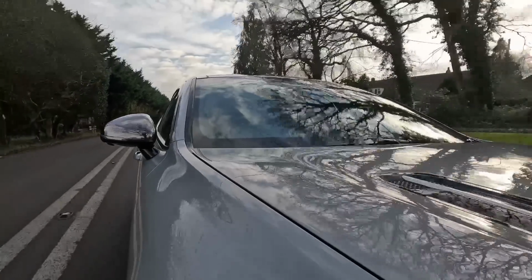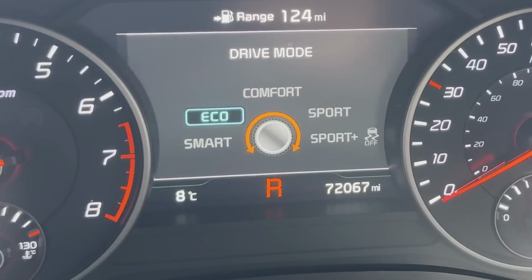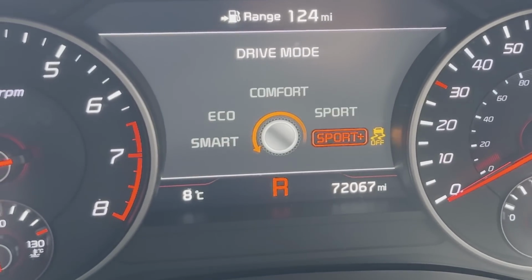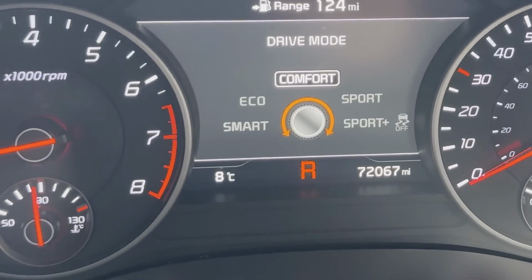But what is it actually like to drive? Well, the whole time the cameras have been rolling, it has been in comfort. And the reason for that is that, as I said earlier on, before I had my 2-year-old in the back, I was driving this on my own in sport. And the rear wheels were just spinning constantly.